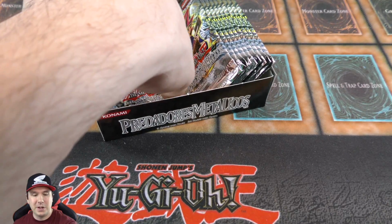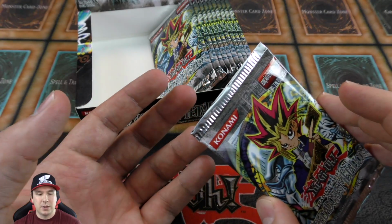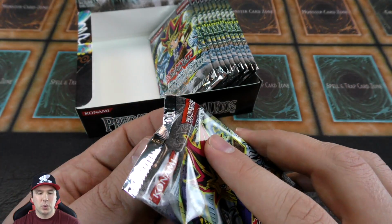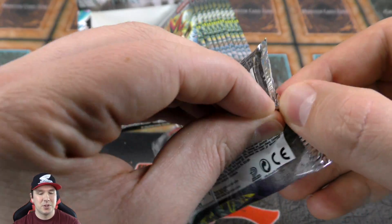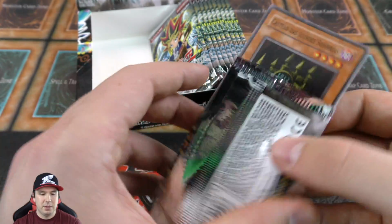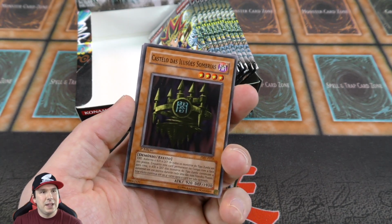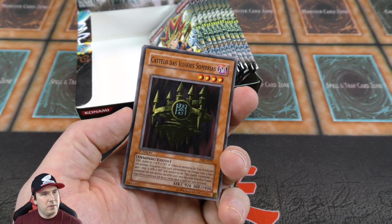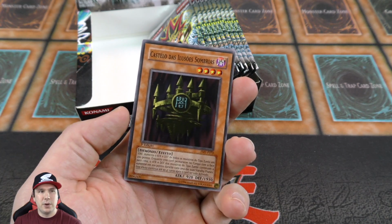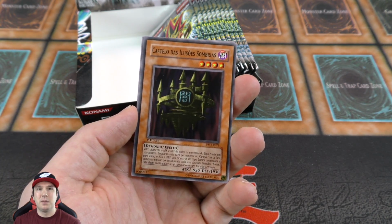So kind of a funny story about that. I was playing in a regional way back in the day, shortly after Dark World was released, and I built Dark World. I was probably the only person in the room playing Dark World, honestly. I want to say it was like first or second round. He went first, and then it went over to me, and I didn't draw very well. I think I set like 1 bluff, or maybe 2 bluffs, and a Morphing Jar.